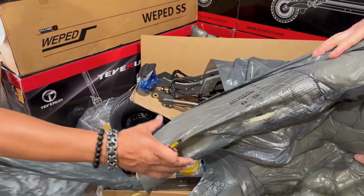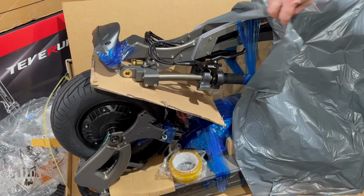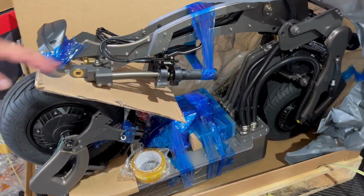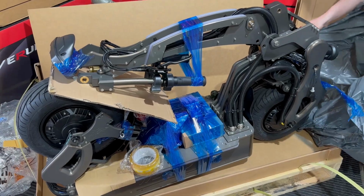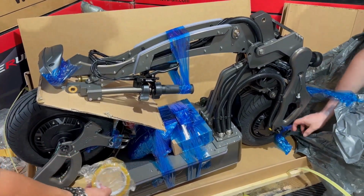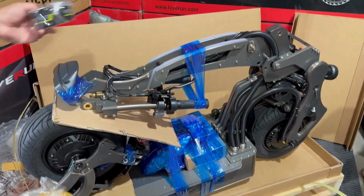Wow, this is a machine. So everything's been wrapped properly, screen has been protected, tires, the wheels all mounted, batteries intact. Got some spare tape here and some WEPED tape, nice.